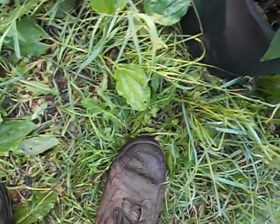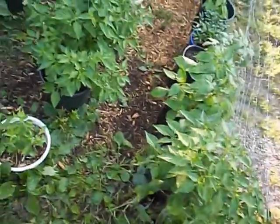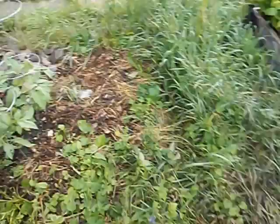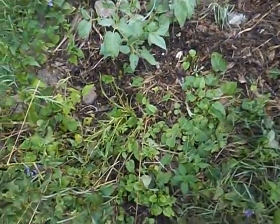I don't think there are any actual pods forming yet. There's a lot of flower buds. So, here we go. Alright, well, I'll be at my other locations shortly. See ya. And I just wanted to do a non-pepper snippet here in the middle to show you.